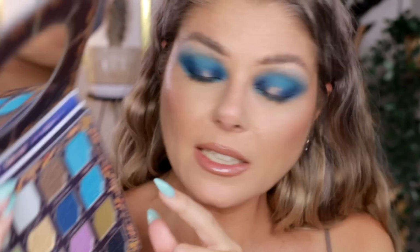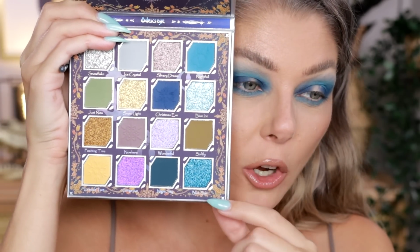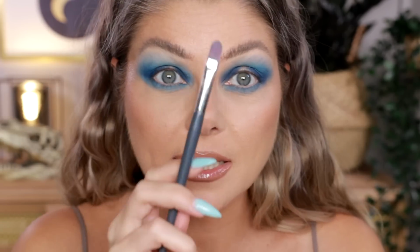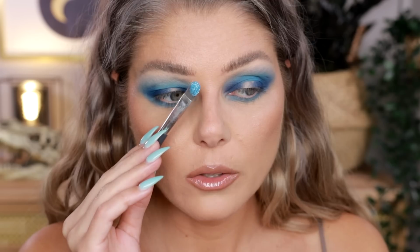So the main color is going to be this lighter one that's called Blue Eyes, but we are going to use a little bit of Blue Star to build on the edges to make these flow together a little bit more. I love a light blue shimmer. Oh my gosh, I'm excited.